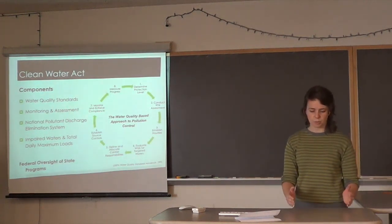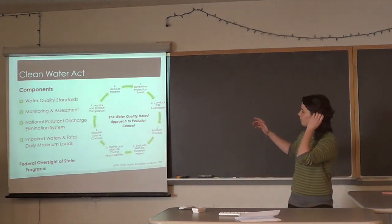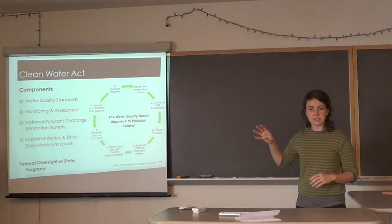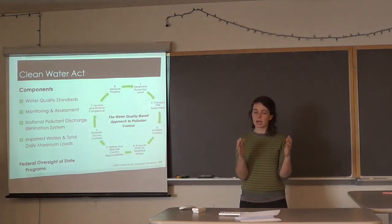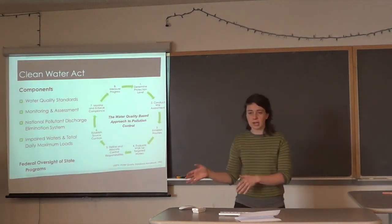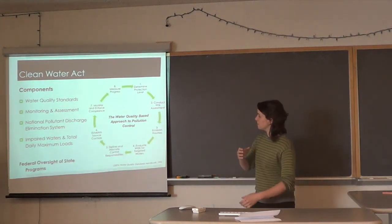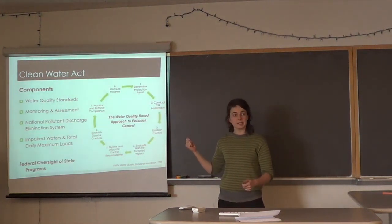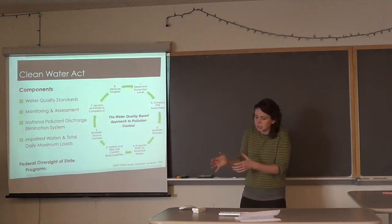So on the EPA side of implementing the Clean Water Act, in their 40 CFR regulations, they have this water quality-based approach to pollution. There's kind of four components, I would say. This is my perspective. You have water quality standards, which have your uses for each water body. You designate whether this is a cold water fishery, for recreating with boats, for swimming, or for another type of aquatic species. And then you have associated criteria with that. Then you monitor those water bodies to make sure they're attaining those standards, and assess, I think every several years, a chunk of water bodies.